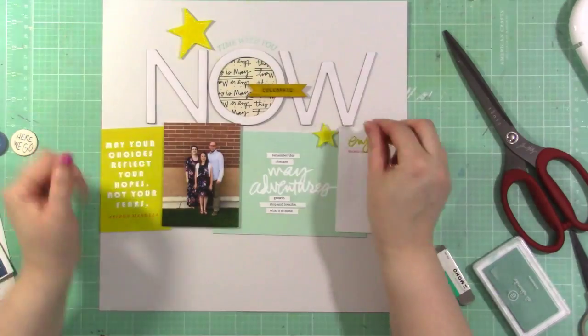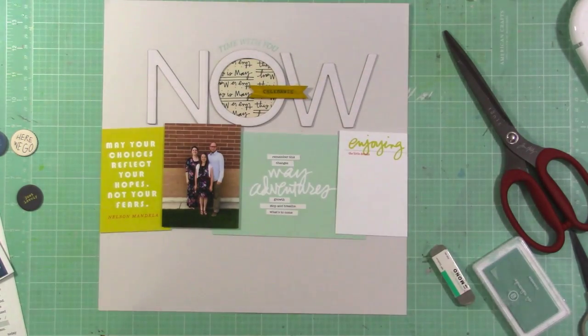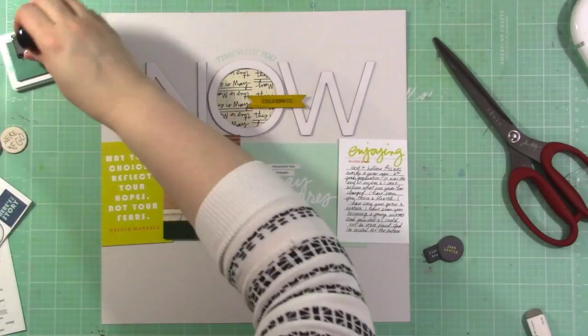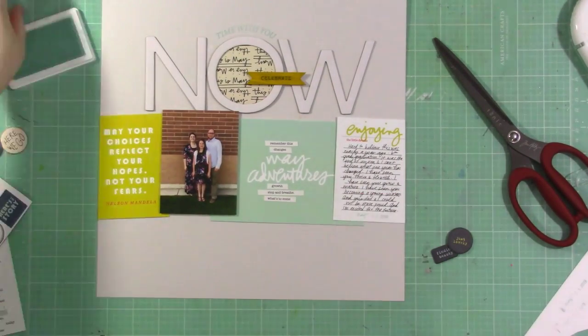And I'm trying to decide how to embellish. I kind of want to bring some yellow in as my embellishment, and I'm thinking stars would be nice. I have some fabric stars from a past story kit, but they're not quite working. I only have 2. I feel like I need 3, and so I keep going back and forth on it.